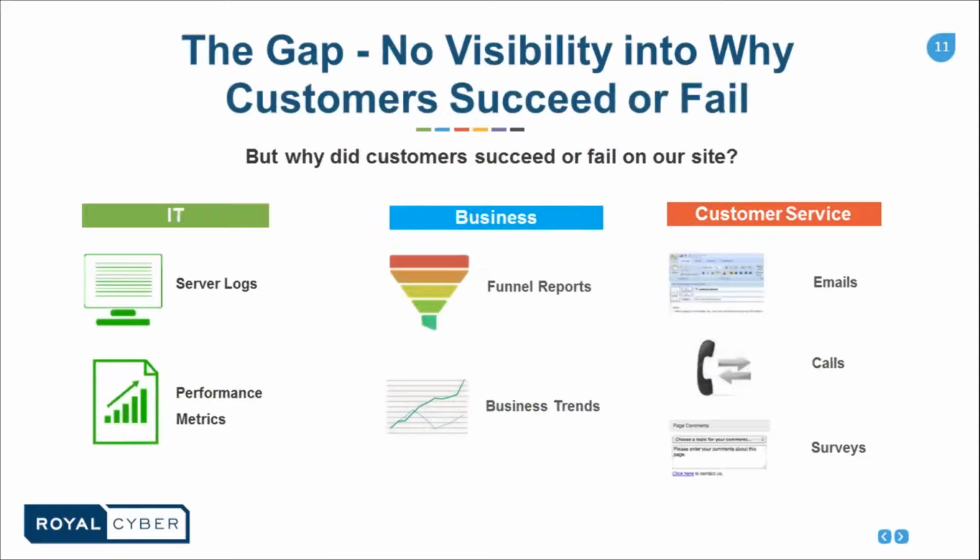So here is the whole gap in a gist. The IT would mainly be looking at the server logs, the performance metrics, the application logs, ensuring everything is up and running to find out an issue. Whereas the business would look at funnel reports and business trends to find out what's wrong. And again, the customer service would be looking at emails, calls, surveys and feedback to find out the exact issue. But the bottom line here again is: why did customers succeed or fail on some website?